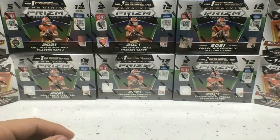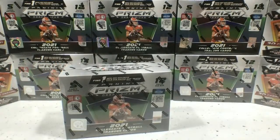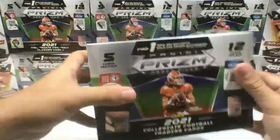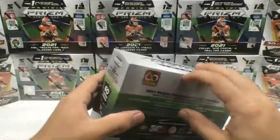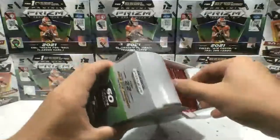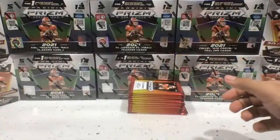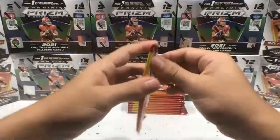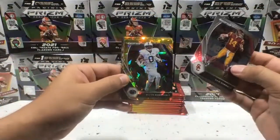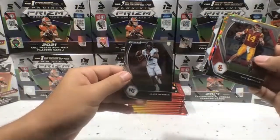Third mega box up. Let's do it. Starting off with Sam Darnold, Gold Ice, Allen Robinson, rookie Gold Ice, Jalen Waddle for the Fins, nice hit, rookie All-Americans, Carlos Basham, and rookie Jamie Newman.